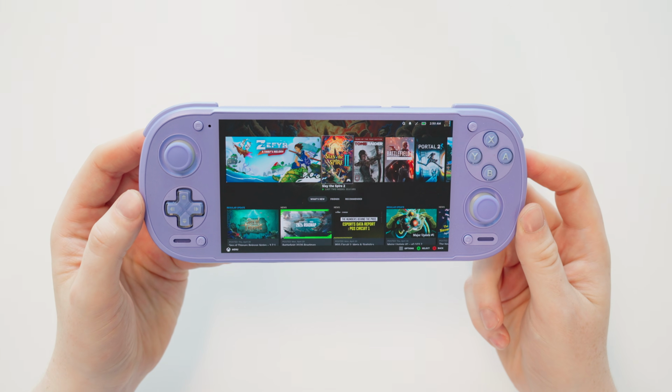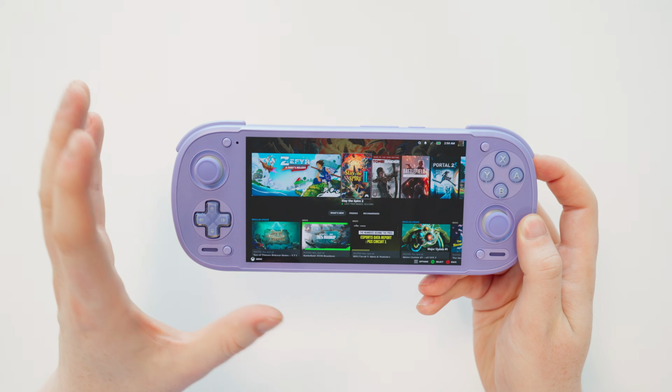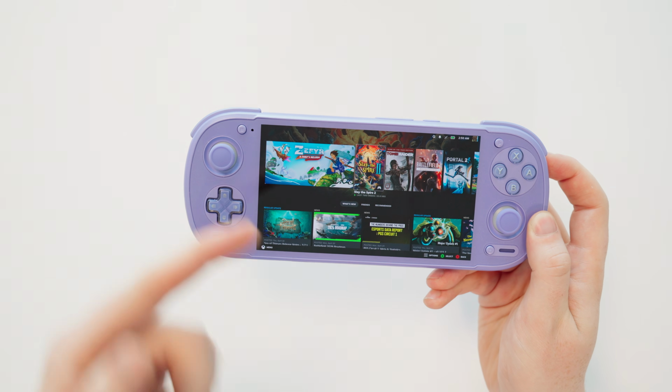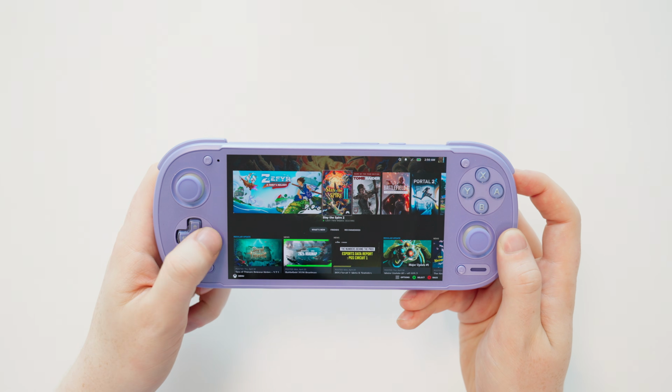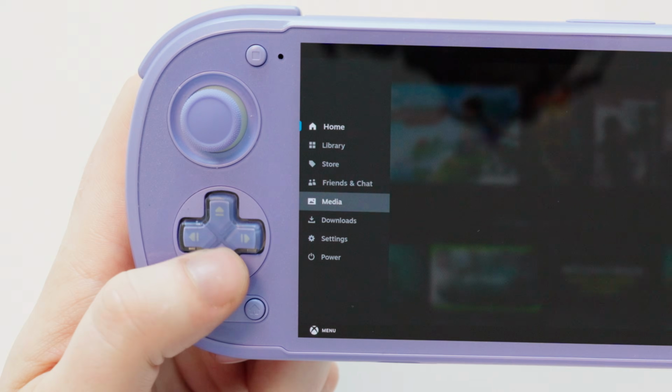This is Steam running through Rocknix, which is a Linux distribution. This is not emulating Steam like Game Native and Game Hub. This is straight up Steam. What you're seeing right now is Steam Big Picture mode. If I press the menu button, here is the full Steam menu.